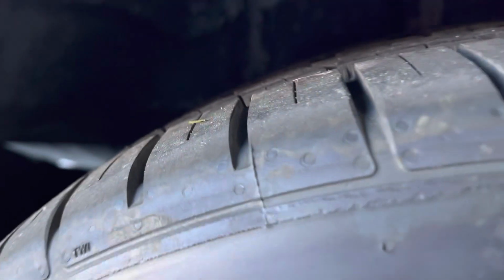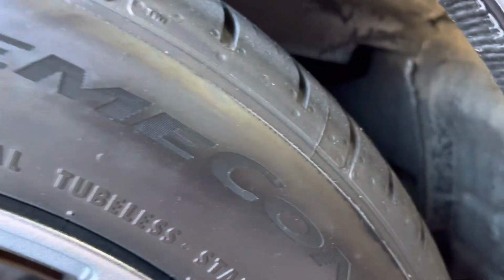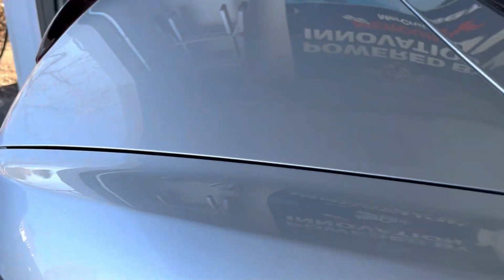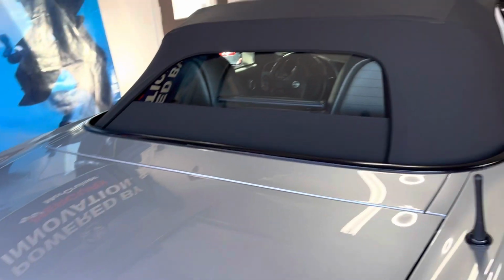Nothing over here really. If I take it to the back, let's see, a small amount of overspray in there. All the fenders, all the quarter panels are all good. All have the original rubber. No real defects other than that.